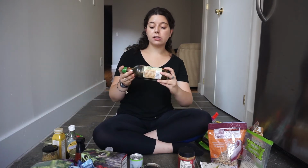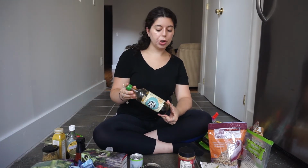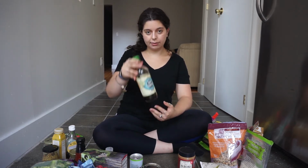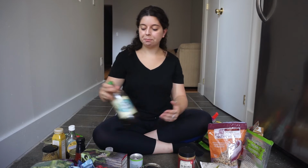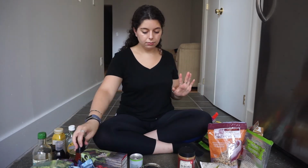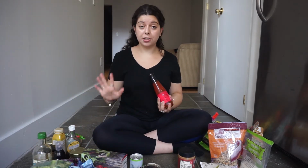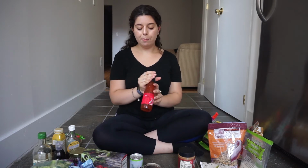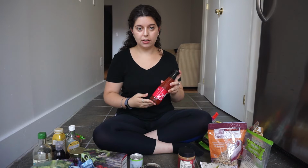I also buy their soy sauce. I just look for anything that's reduced sodium, and honestly in a big bottle because I know I'll go through it. As you can see, I'm almost done. Now this I swear by. This is my second bottle of it. The first lasts me a pretty good amount of time. But this is their sweet chili sauce.